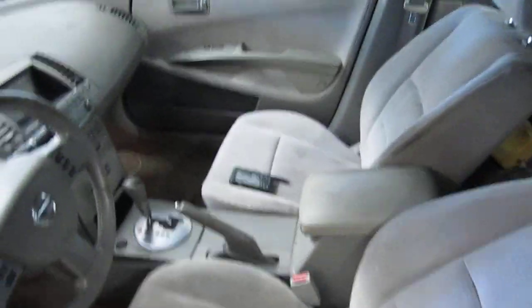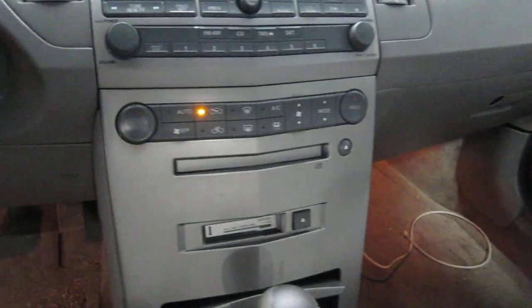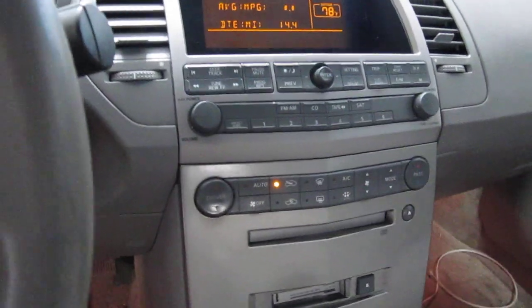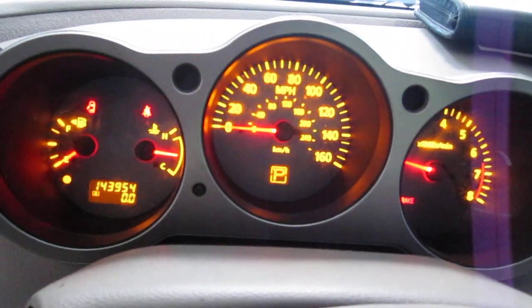It also has a very nice gray cloth interior, automatic climate control, and a factory AM/FM cassette with a single disc CD player also. The vehicle is also equipped with a factory tachometer.